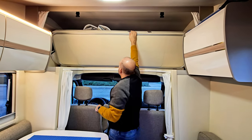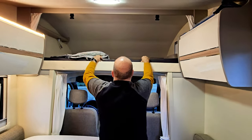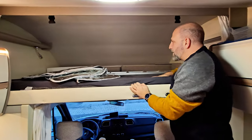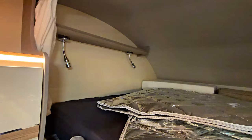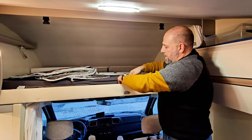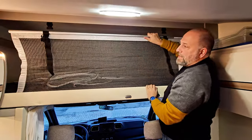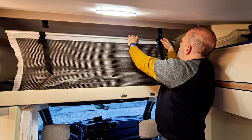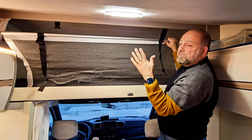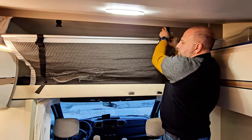All you have to do is just pull this down, and you have another bed. There's another bed here. Look at this. It's got two reading lights over there, a privacy curtain that will basically separate you from the back. If you have your children here and you don't want them to fall, you have this safety net that will lock up with these, another one up there, and this will keep children or whoever has the potential to fall down during the night from falling. So that's an added safety feature.